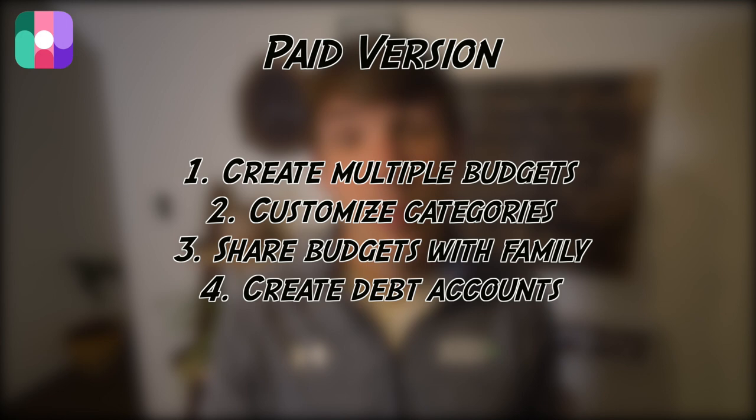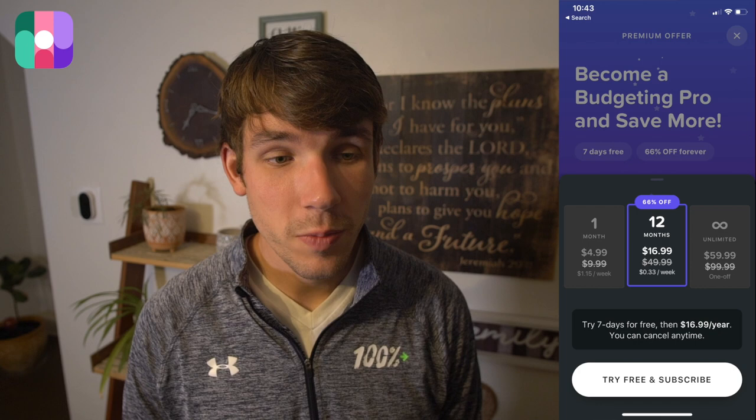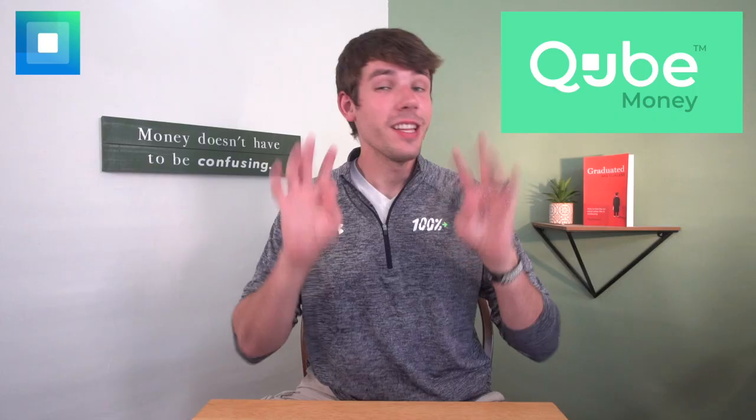The paid version, however, allows you to create multiple budgets, customize categories, share budgets with family, create debt accounts, and more. Fortunately, it comes at a fairly reasonable cost. Right now, it's on sale for $5 per month, or $17 per year, or a $60 one-time fee for unlimited access.